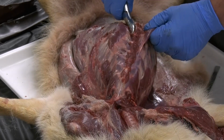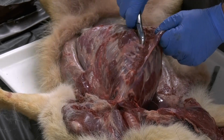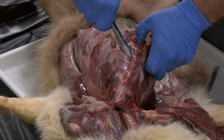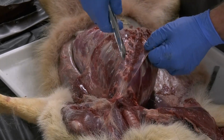So my original intention was to cut through the sternum itself, but my bone clippers here are going to either side of the sternum and are cutting through the ribs.